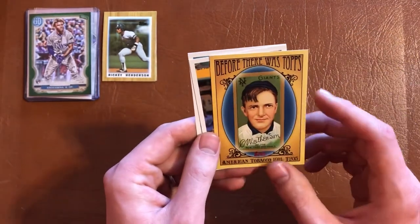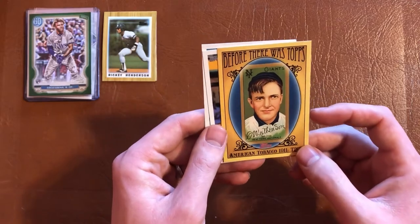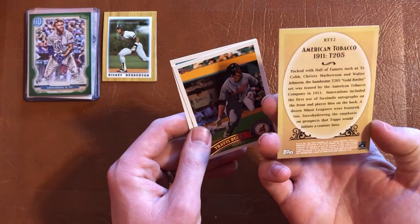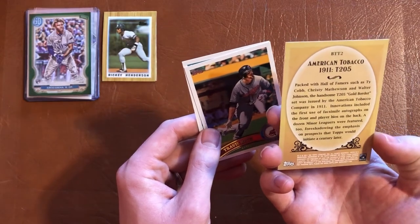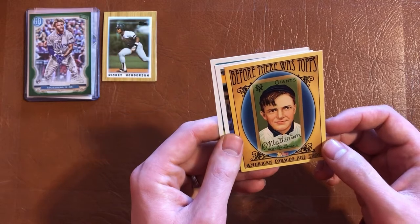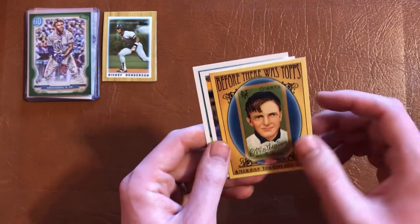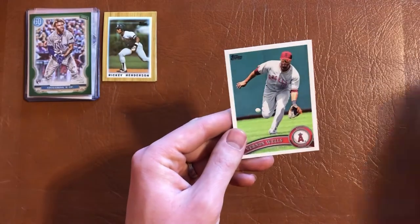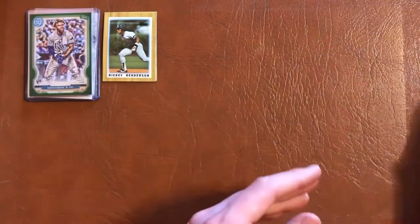A Before there was Topps, American Tobacco. Not sure who this is. Worthington? It's a cool looking card though. Travis Buck and Vernon Wells.